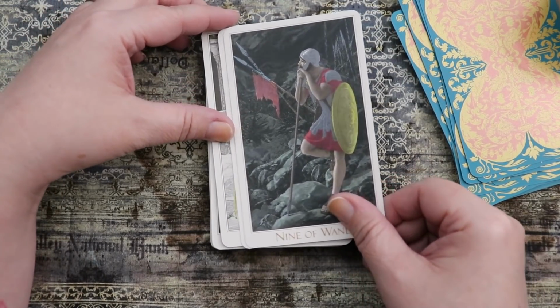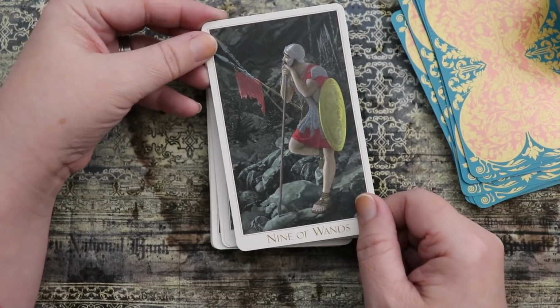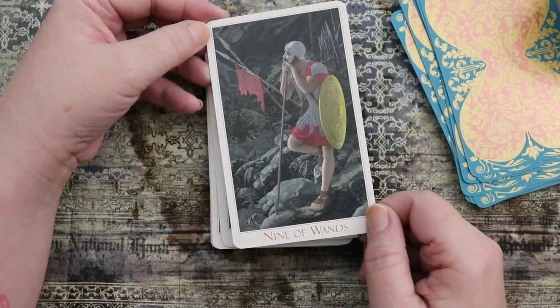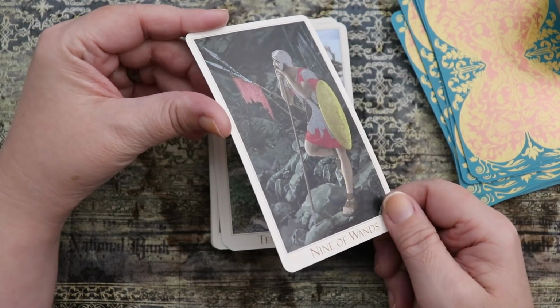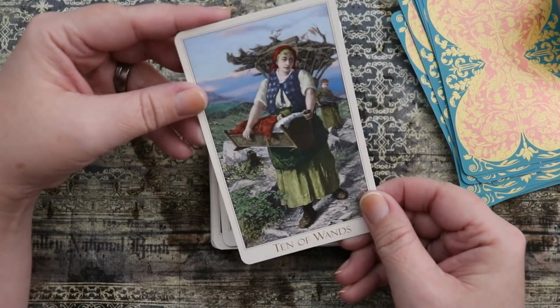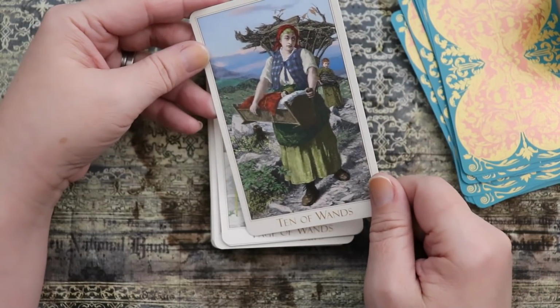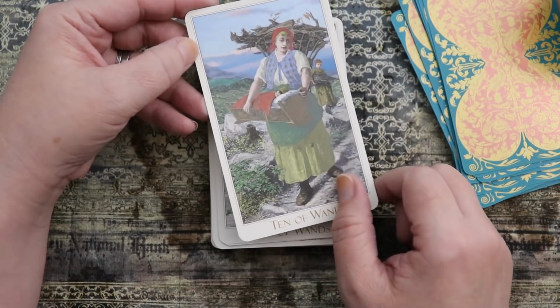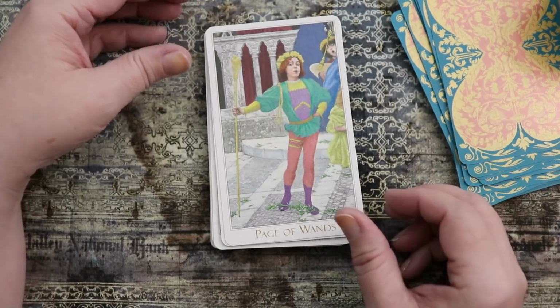This is such a mood, this Nine of Wands. It just really speaks to what the Nine of Wands feels like. Like we've just been toiling or working or protecting, and we're tired, but we're kind of pushing through. And the Ten of Wands. It looks like she's holding a baby in a bassinet, but she's also got this big load of wood that she's carrying. And there's another child, it looks like, helping her carry. So a lot happening there.